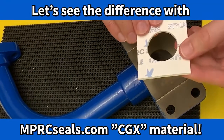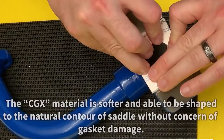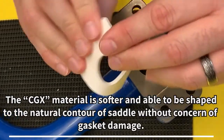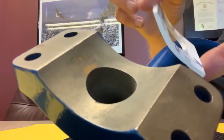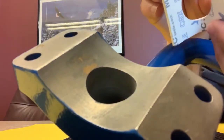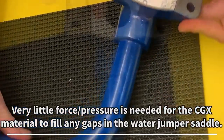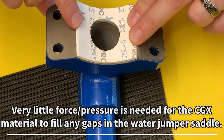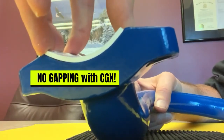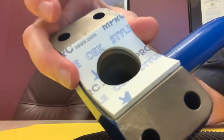Let's see the difference with the MPRC Style CGX material. The CGX material is softer and able to be shaped to the natural contour of the saddle without concern of gasket damage. Very little force or pressure is needed for the CGX material to fill any gaps in the water jumper saddle. There's no gapping with the CGX material. It easily conforms to the natural shape and contour of the water jumper saddle.